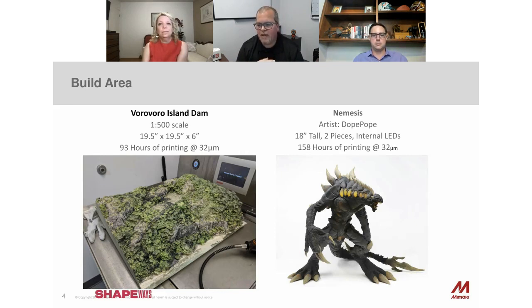But that was 158 hours of printing because that one literally, I think we printed him kind of face down and then the tail separate. So he took up a lot of the Z-axis height. But again, it printed for a week and turned out perfect. And we took that to one of the ZBrush shows and it was a huge, huge hit. So some really great examples of things that you'll be able to do with the machine at Shapeways. Basically, if it fits in the build chamber, you can print it.